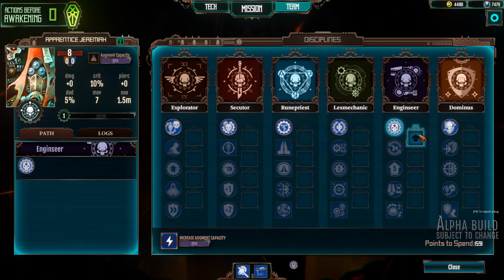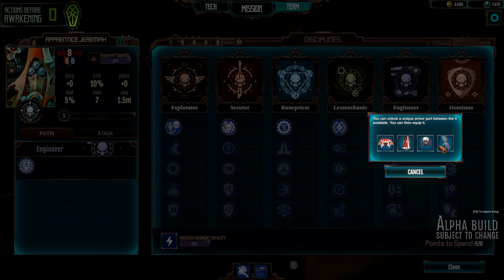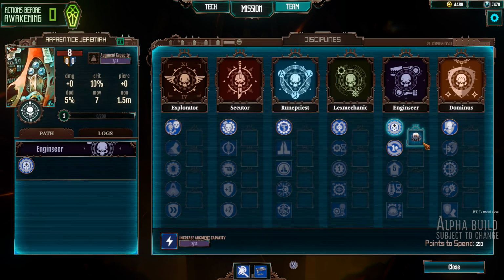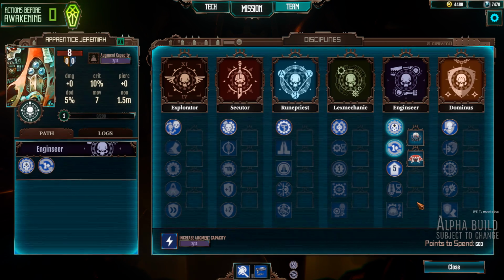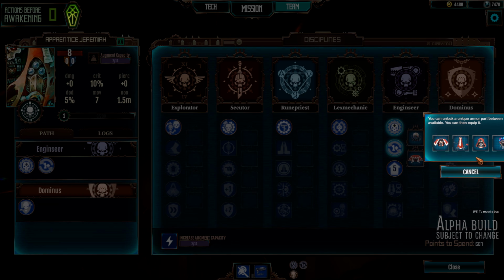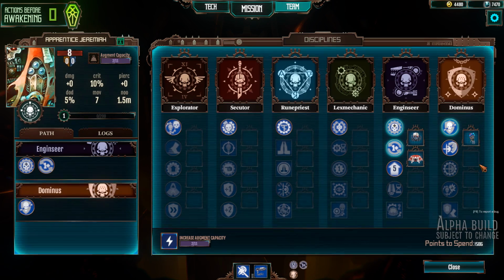Here's something you've also not seen before: as you progress through a discipline, you get access to different body parts. Let's choose the head, because that's quite unique, and then we'll unlock another one, and let's get the body. And then we will go Dominus. Got spider legs. Spider legs is always fun. But unfortunately it's broken so much I don't want to show you it.